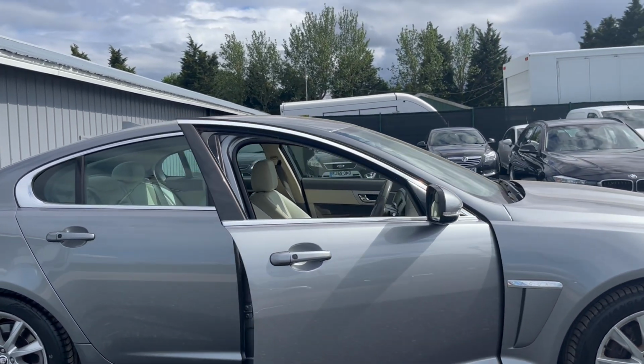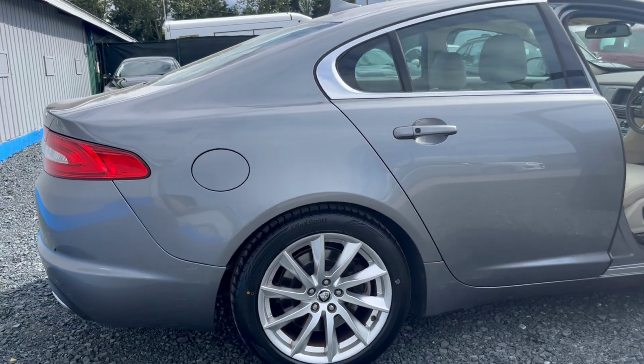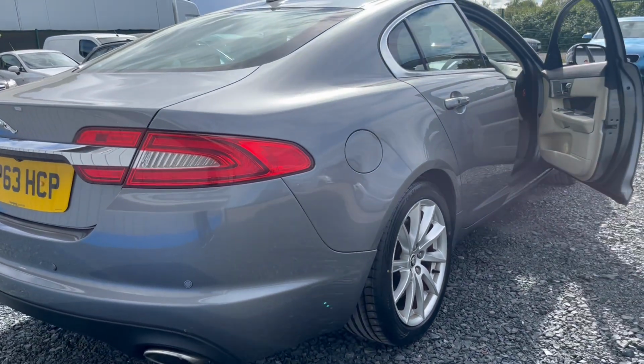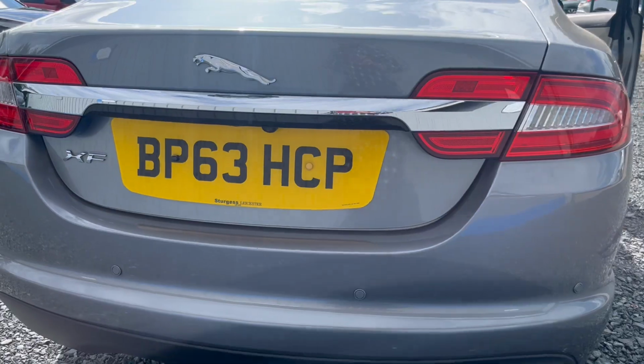You've got the chrome trim around the doors to match as well. Really sets the car off. A very nice low mileage example. Got park distance control to the rear. We've got the rear camera.